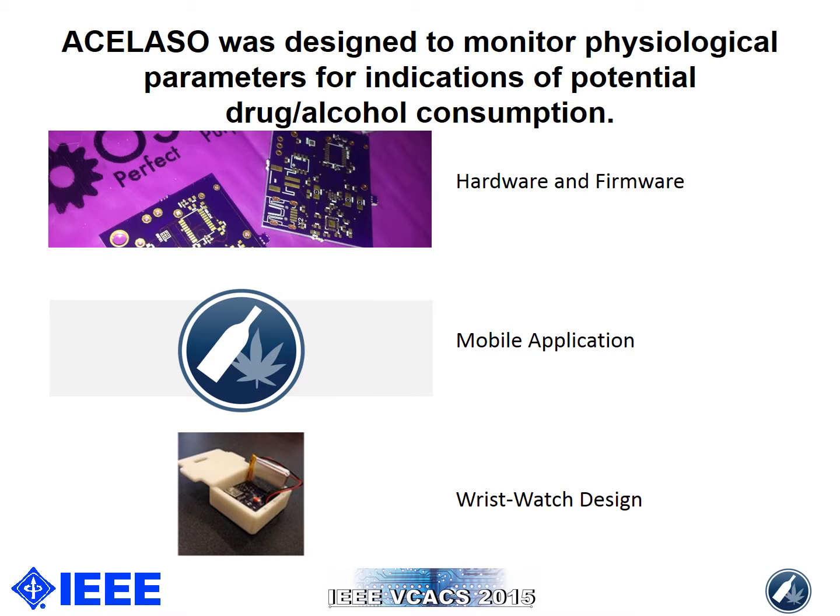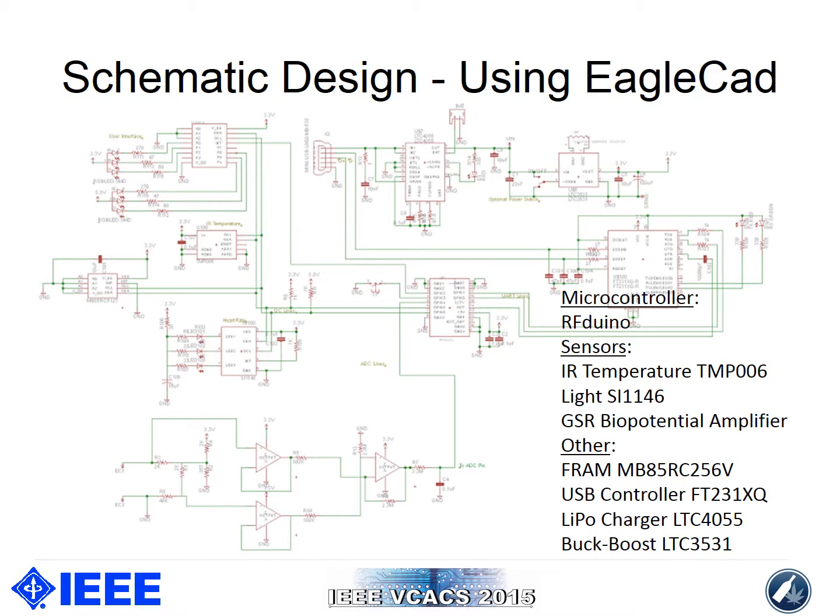Our system can be broken down into three components: the device's hardware and firmware, our mobile application, and our device's mechanical design. Our design consisted of several components: an Arduino microcontroller capable of using Bluetooth Low Energy to transmit data, an IR temperature sensor, the TMP006, a light sensor, the SI1146, a GSR biopotential amplifier circuit. Our design also took advantage of a FRAM IC, a USB controller, a LiPo charger, and a buck boost.